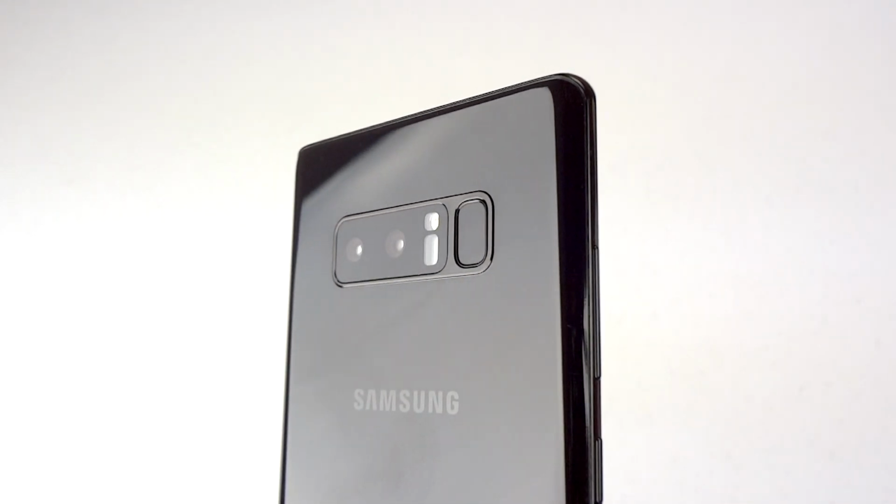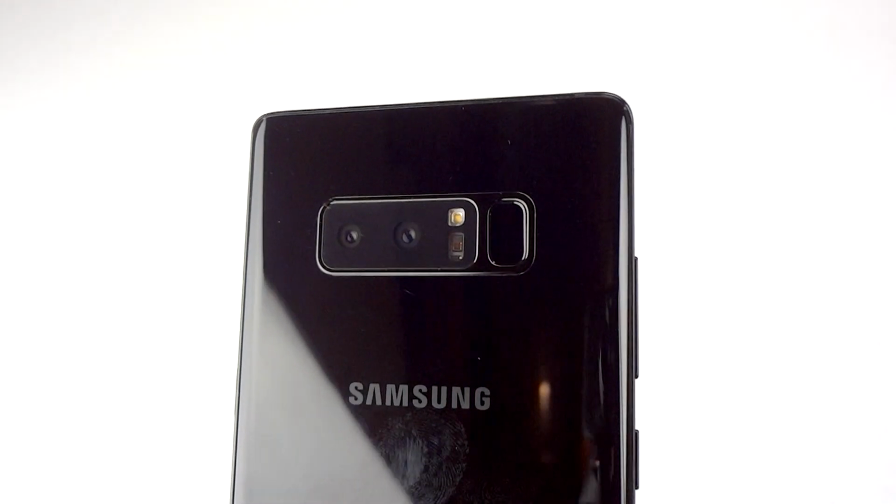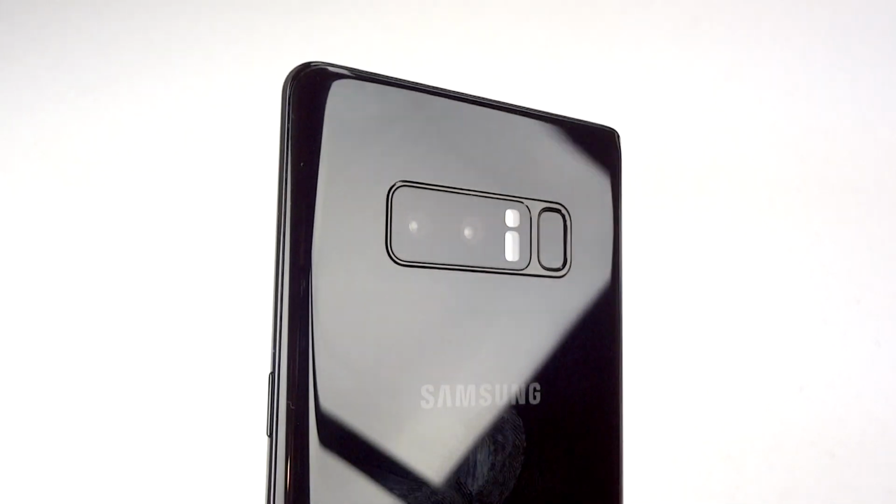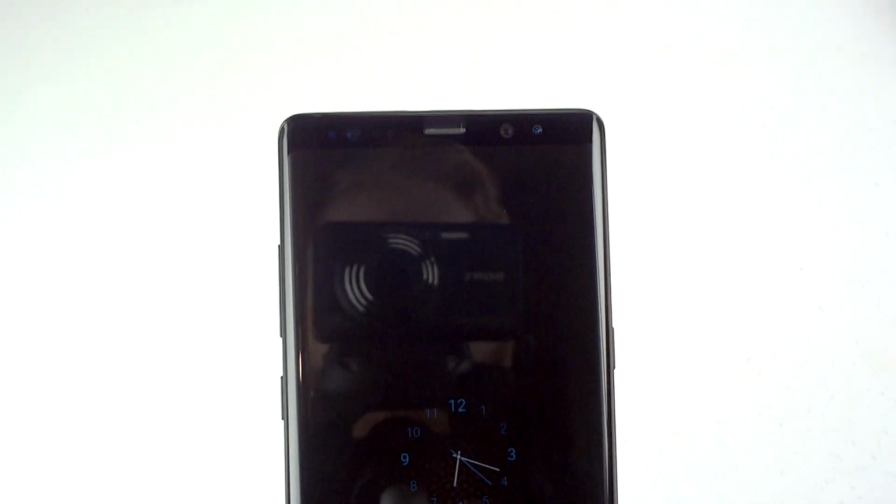And moving on to cameras, we have dual 12 megapixel cameras on the back, both with OIS. You can record 4K video or bump it down in the settings to 720p to record at 240 frames per second for slow motion shots. The front-facing camera comes in at 8 megapixels, and it has a wide lens for all your really important selfies that you need to take throughout the day.